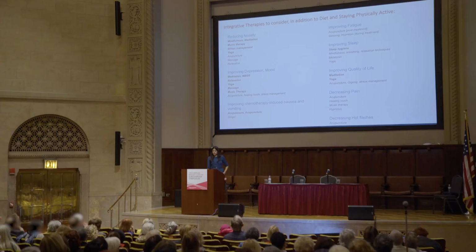So there are a lot of things that we can do to help with the journey, to create a structure where you can easily find these resources.